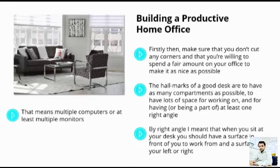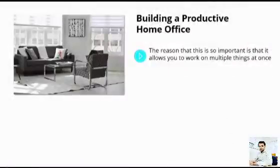That means multiple computers or at least multiple monitors. It means lots of places to store ring binders, filing cabinets, and folders. And it means lots of places for you to write shorthand notes to yourself. If your desk doesn't come with all these things, then you can use other smaller tables, cabinets, and shelving arrangements all within reach. The reason that this is so important is that it allows you to work on multiple things at once.